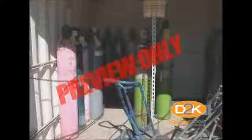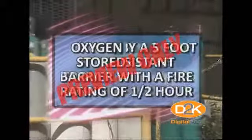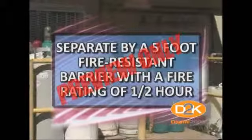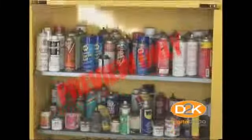Be sure to group cylinders by type of gas and hazard category. It is required to separate flammables and oxidizers by the amount of space dictated by your fire department and separated by a proper fire-rated barrier. Generally, oxygen cylinders must be stored at least 20 feet from flammables or combustibles and/or separate them by a 5-foot fire-resistant barrier with a minimum fire rating of 1/2 hour. Greasy and oily materials must never be stored around oxygen, nor should oil or grease be applied to fittings.